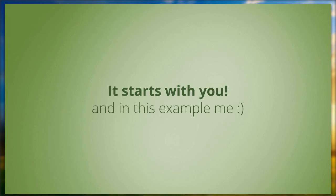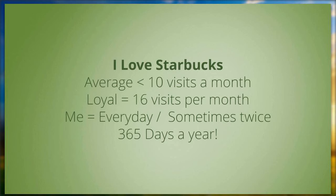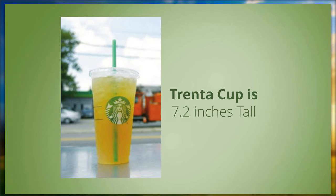It's a simple example, but it definitely makes the point how one simple thing that you do wrong makes a big difference. Now, I love Starbucks. On average, an average person visits Starbucks around 10 times a month. A loyal customer to Starbucks will be there 16 times a month. Me, I'm there every day, and sometimes twice a day. I'm there 365 days a year. And I don't even drink coffee. My drink is a Trenta green tea lemonade. Basically it's a giant Arnold Palmer. It's a 32-ounce Arnold Palmer, and I have it every morning.